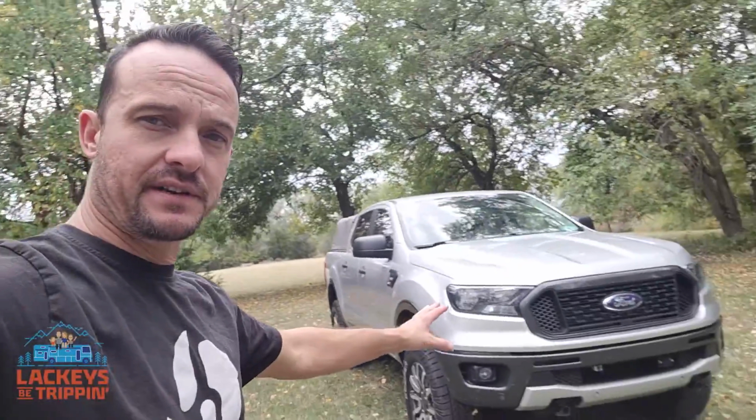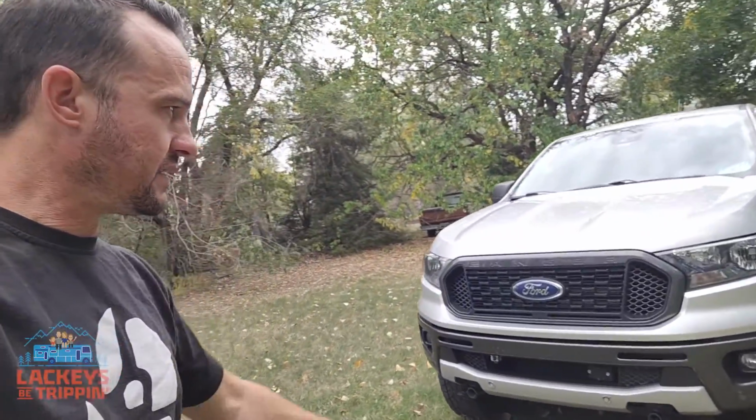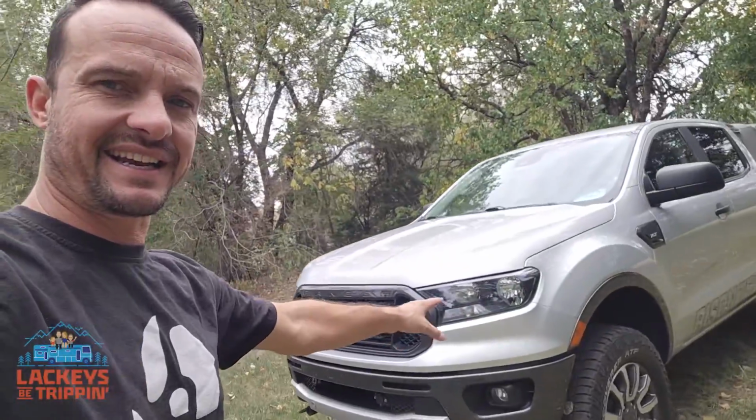Again, moving to the front, sport package, you've got the gray bumpers. You have the gray bezel around the grill, and also the dark colored headlight housings, which is cool. Anyway, the exterior of the truck, like I said, it is what it is.